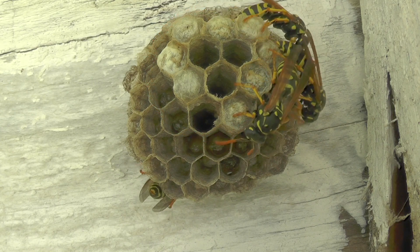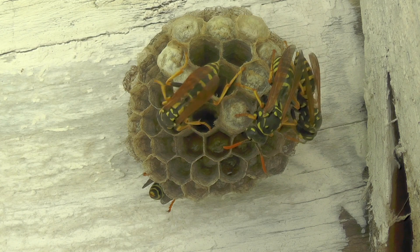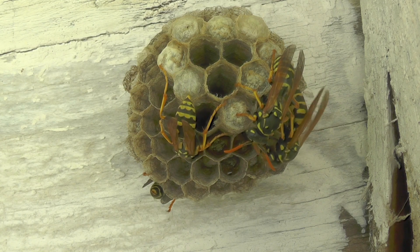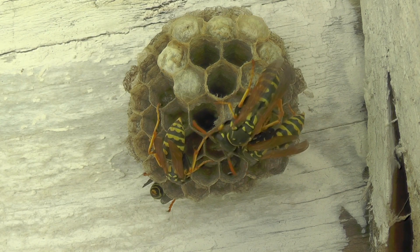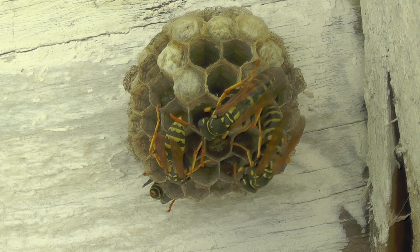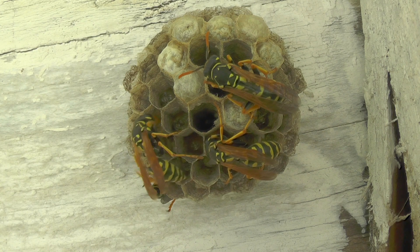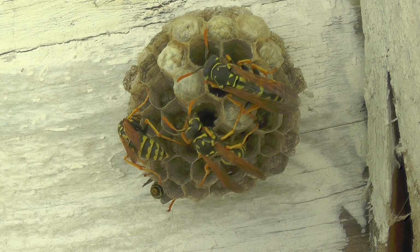She vibrates her abdomen often while she's on the nest, and she'll do this to establish dominance. It's part of the way she teaches the other wasps on the nest that she's the boss and she's the dominant alpha queen. It's also felt by the larva and the pupating wasps as they develop throughout their life on the nest, so they know that she's in charge.